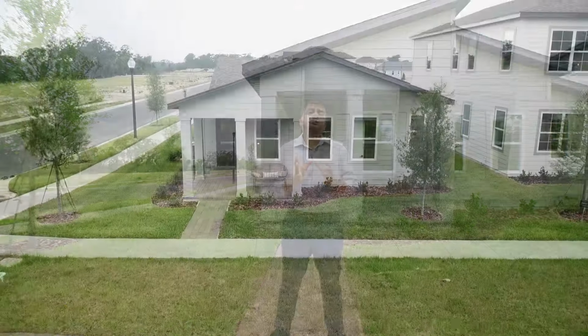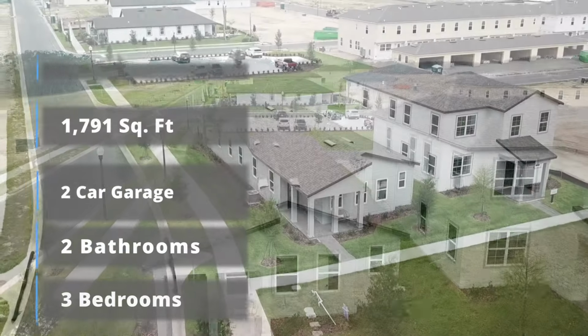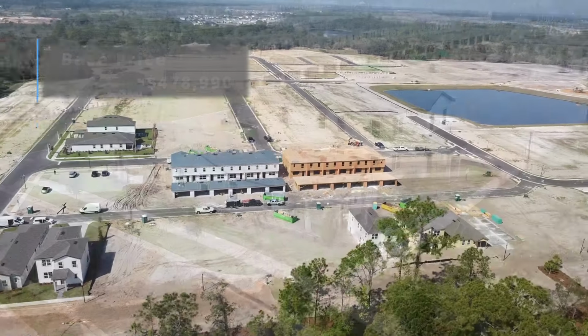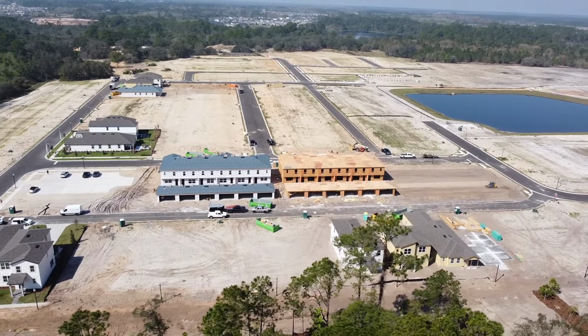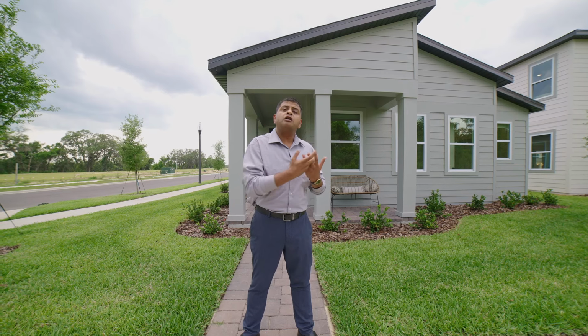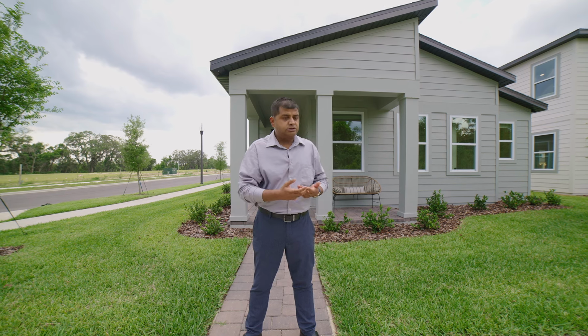And guys, today's 3 bedrooms, 2 bathrooms, 1,791 square foot home plan is very different from what I have seen. Now, it's in one of the top communities right here in Winter Garden, West Horizon area. It is a community where a lot of people had been waiting and inquiring, and it's finally open. So there's not a lot of inventory home. As a matter of fact, there's no inventory home right now, and it's selling like hotcakes.